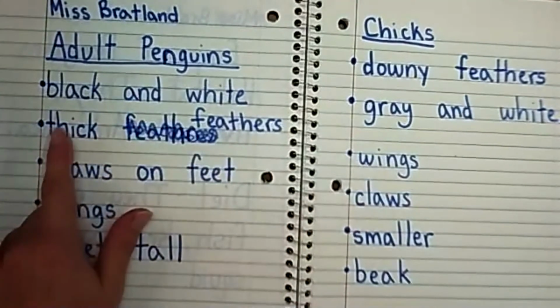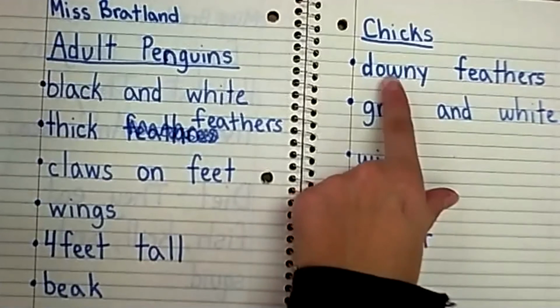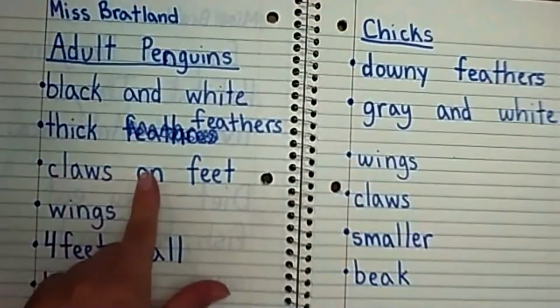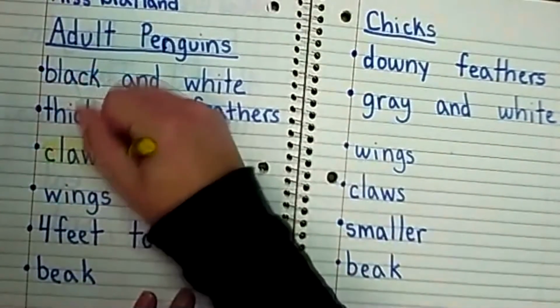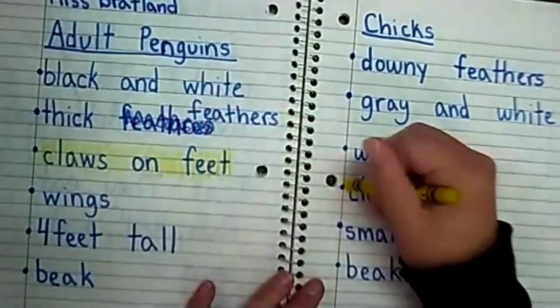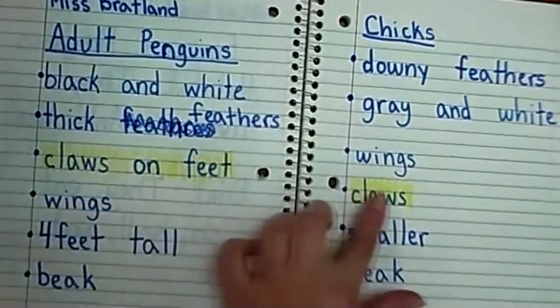Our next one says thick feathers. Do baby penguins have thick feathers? No, they have feathers, but they're soft. They're downy feathers. Next one, claws on feet. Do baby penguins have claws on their feet? Yeah, they do. So with that yellow crayon, you're gonna lightly go over where you wrote claws on feet. And you're also gonna go over it on our chick side. So now we know that's something they have in common.